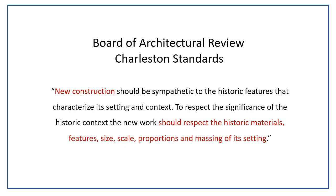Charleston requires new construction to reflect the historic features, size, scale, proportions and massing of its setting. That requirement will be applied to Union Pier.